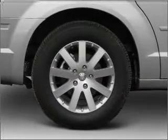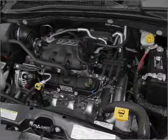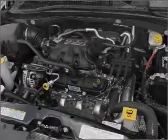Air conditioning, power door locks, power windows, power steering, cruise control, power mirrors, an AM/FM stereo with a CD player, an adjustable tilt steering wheel.